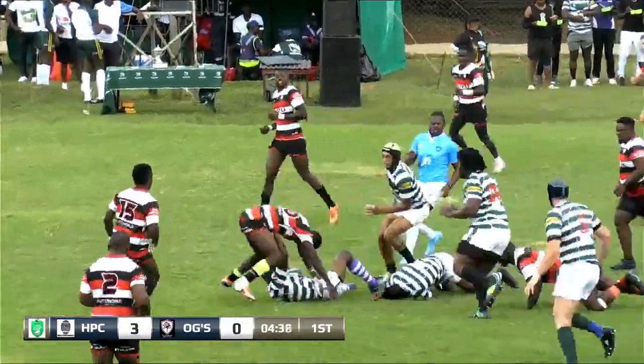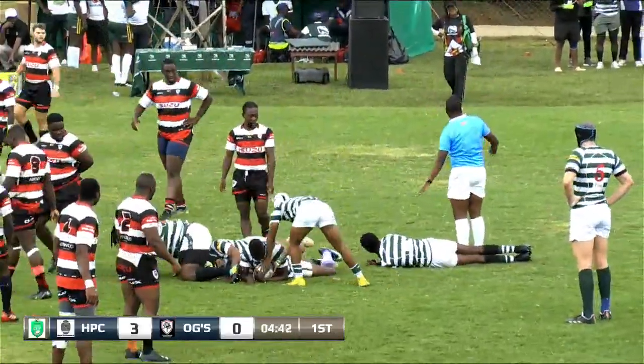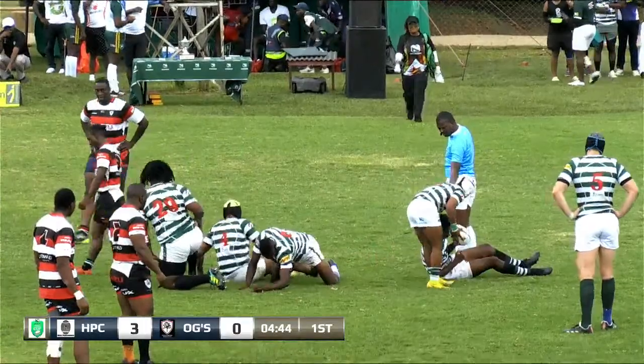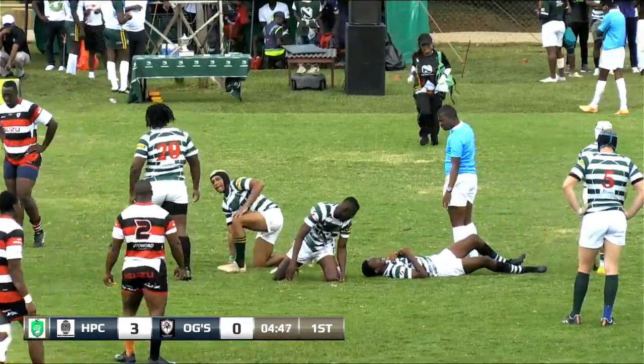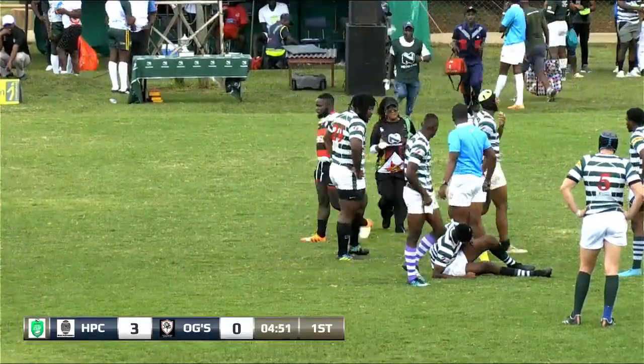But yeah, the under-20s went down to Old Hararians yesterday. It took some brilliance from Takudzwa Musingwini in the dying seconds of the game there. He dotted down a try to win it for them.